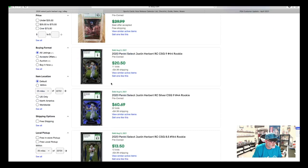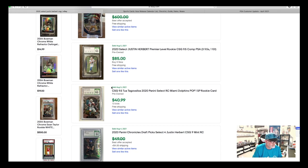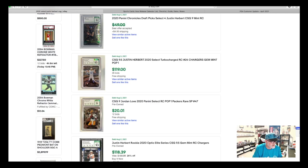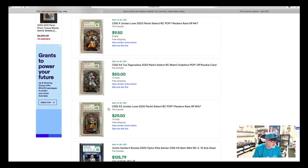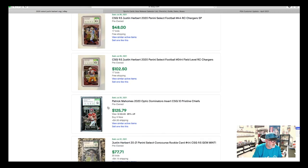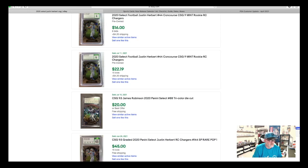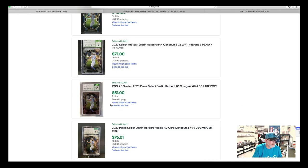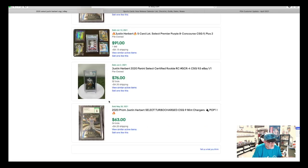CSG was actually an interesting one when I looked at this information here. There's a Tua that pops up for CSG. There's a Jordan Love. There's an Optic Elite Herbert. Another Jordan Love, another Tua, another Jordan Love, another Optic Elite, Mahomes, a James Robinson. Here's a leaf with some stuff around it, I guess since they put it in there and it is a CSG card, that one could kind of slip through.